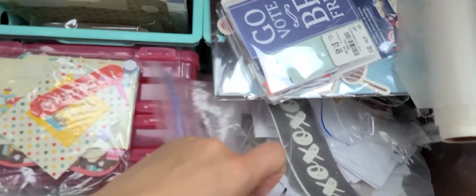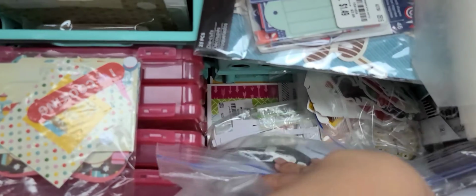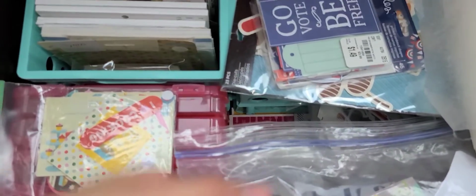So this is where I keep all my ephemera pieces and apparently wax paper. So these are leftovers from a collection. This is also from a collection. I figured since I'm already going to come over here for the ephemera packs, I keep it all in one place. So that's pretty much my method.